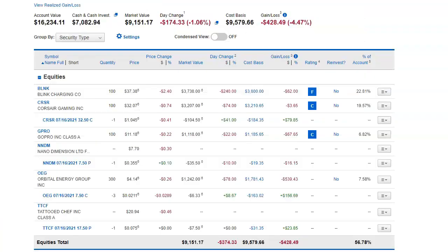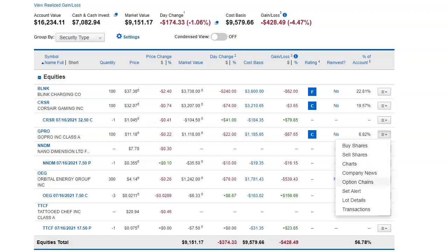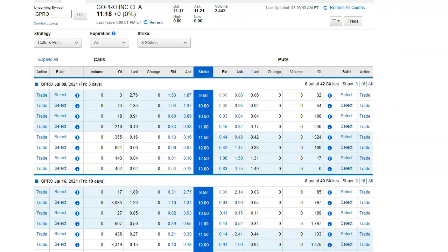Next, we have Gopro. This is one we've had for a while, or a few weeks now. This is the case where you're just waiting for it to get back to your cost basis and making a little bit of money on the calls while you're waiting for that to happen. Our cost basis on this is $11.86 a share. So we're going to come over to the drop down arrow and go to options chain. And our cost basis is $11.86.